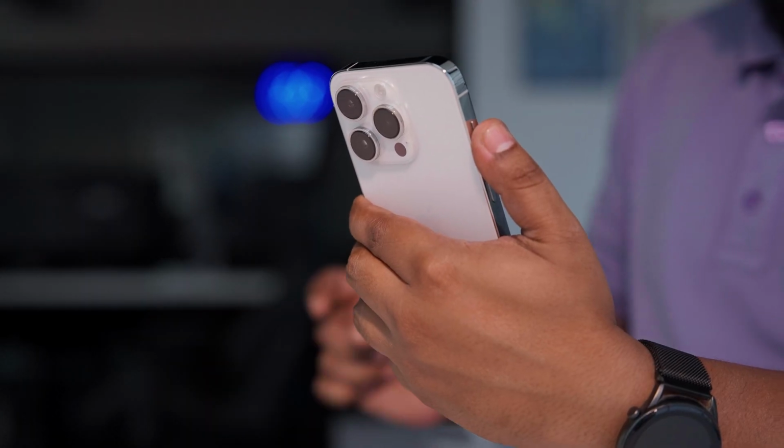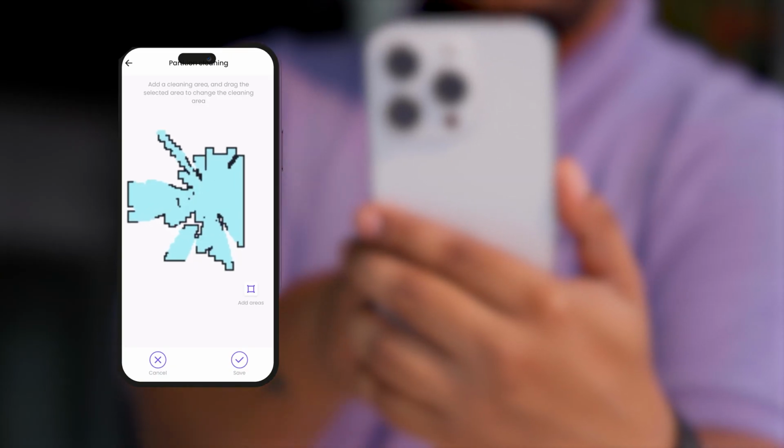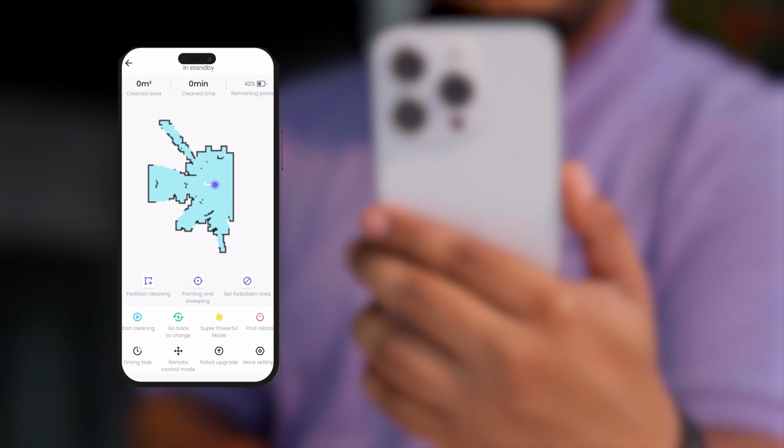Controlling your robot cleaner is easier than ever with the Okp app. Set cleaning zones, choose multi-clean modes, and even customize the suction power according to your needs.